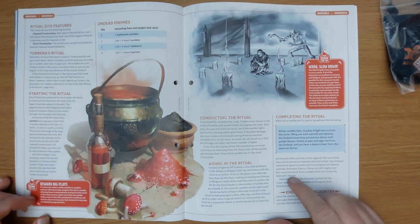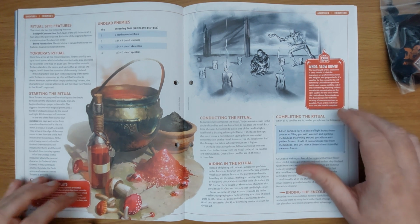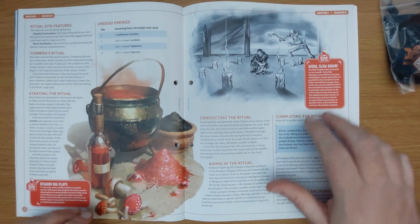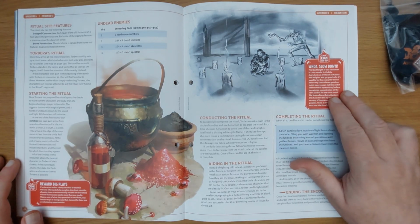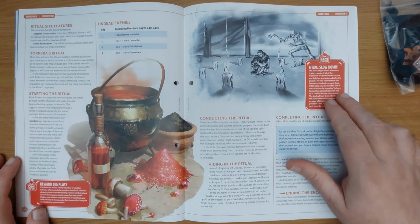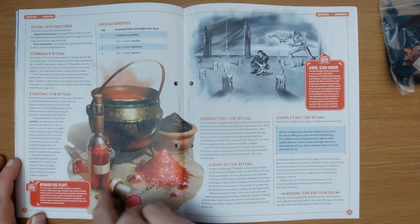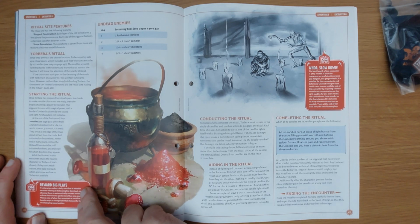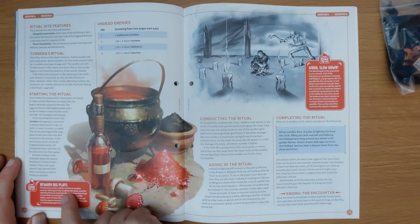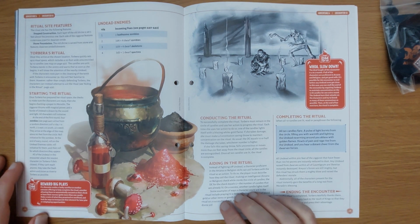We've got rules in here for what happens. She needs to make concentration checks. It has a boxed out section there talking about how you might extend it out to add tension, or if the players aren't succeeding, you might cut it back. It's up to the games master. And we've got different things, you know, rewarding big plays. If a character makes a hefty sacrifice or another extreme offering to help complete the ritual, consider allowing them to automatically succeed on their check.